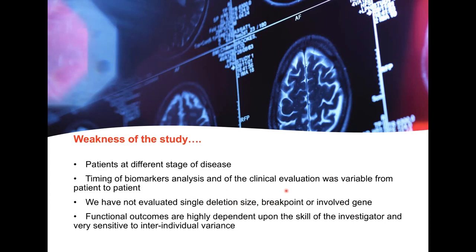And lastly, the functional outcome measures we have chosen are highly dependent upon the skill of the investigator. And so we know that we may have intra-individual variability. That's why we have organized a live meeting with good training of all the operators involved. But this is something that we must face when we deal with rare disease. We need to collect patients from different centers, and there is no money to homogenize.